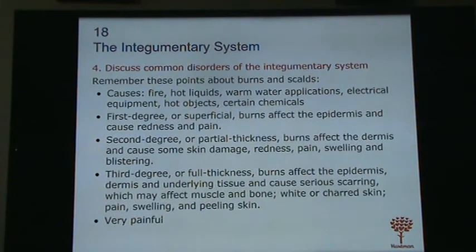Part of this system is to understand what happens when there's a burn. What causes a burn? Well, it could be fire or hot liquid or warm water. That's why before you use water on the resident, you must make sure that you test the water, say before you do perineal care or foot care or any kind of care that involves warm water. You have to avoid burning them. If you're serving them hot tea or hot coffee, make sure it's not too hot so that it doesn't burn them.